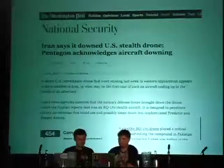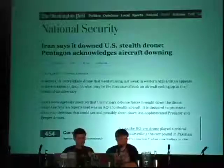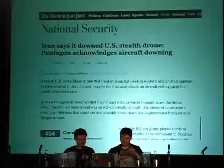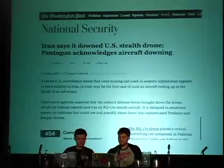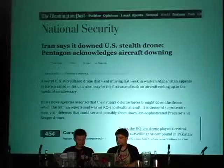So in December of 2011, Iran claimed to have taken down a U.S. drone in Iranian airspace. And they did this not by shooting it out of the sky, but with their cyber warfare team. Now, this drone is known as an RQ-170, and it's a stealth surveillance drone that's one of the most top secret and sophisticated in the U.S. arsenal. Just to give you an idea of the kind of technology we're talking about, the U.S. reportedly used one of these RQ-170s to spy on Osama bin Laden's hideout in Pakistan before he was killed.